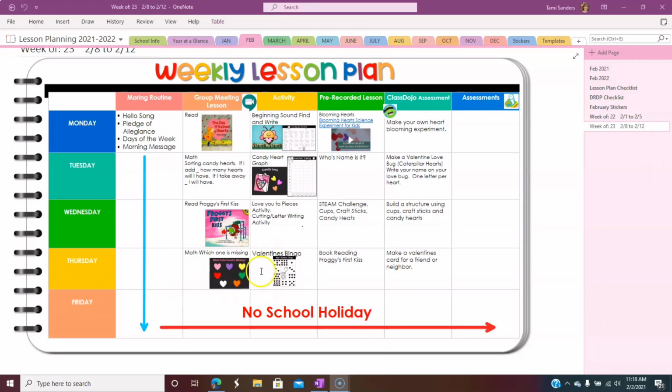And then here again, on Thursday for math, I'm going to be doing some more slideshows, and we're going to be really concentrating and working on their memorization skills for colors so that they can remember, okay, which one's missing now. And we're going to be taking turns as we go through the slideshow for them to be able to identify which color heart is missing. And we're going to finish up our activity by playing a number bingo.